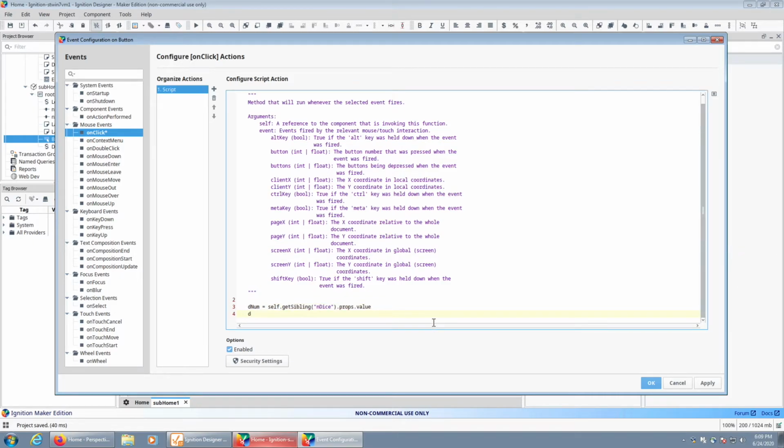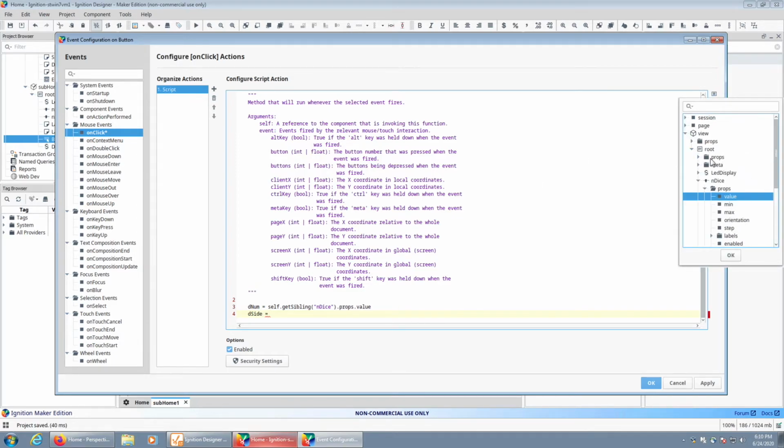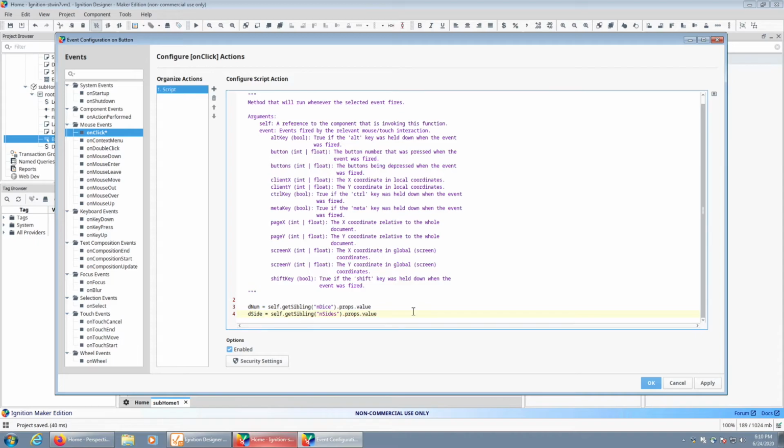And the next one I want to do is the sides, so the number of sides on the dice. And again, we're going to go to properties, and this time we're going to find the n side slider, look at his properties, grab the value from him.